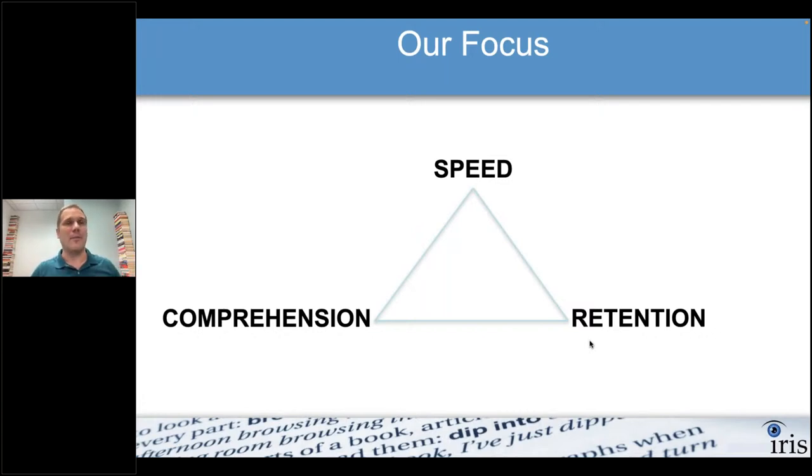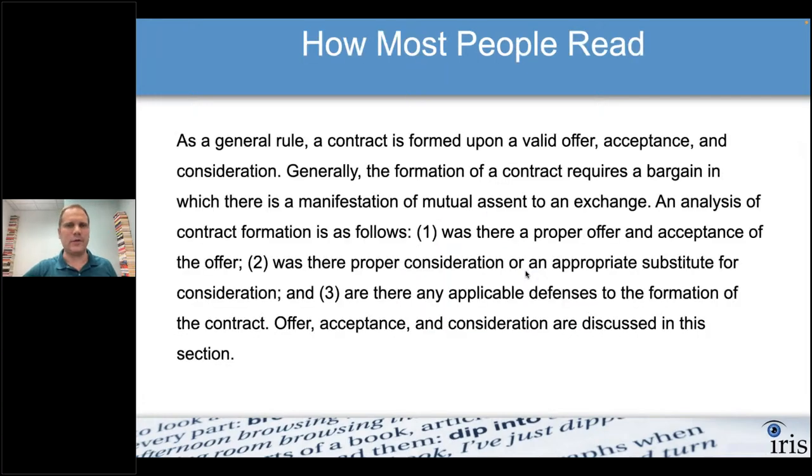Sometimes your comprehension might be pretty good at the moment, but then your retention is terrible. We might forget a lot of it later on. So we want to work on all three of these areas. That's our goal as an organization. And as students or even professionals, if we want to be efficient readers, we need all three of these areas to be solid.